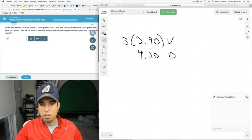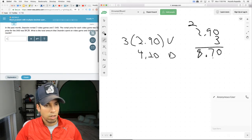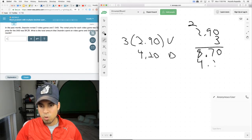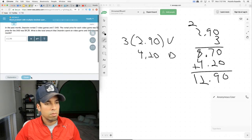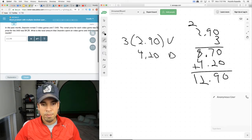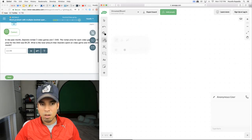So let's see. What is 3 times 290 first of all? 0, 7, carry the 2, 6, 8. So she spent $8.70 on video games. And then another $4.20 on DVDs, and we just add these up. 0, 9, 12. So that's $12.90. All right, excellent.